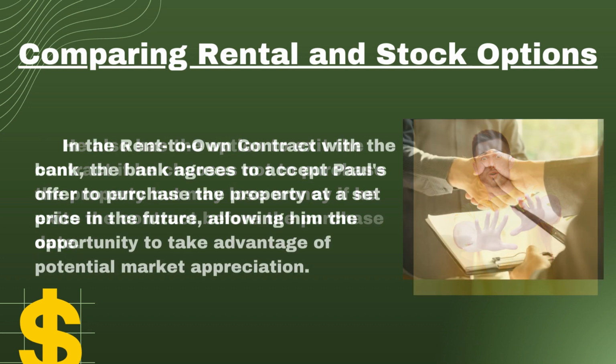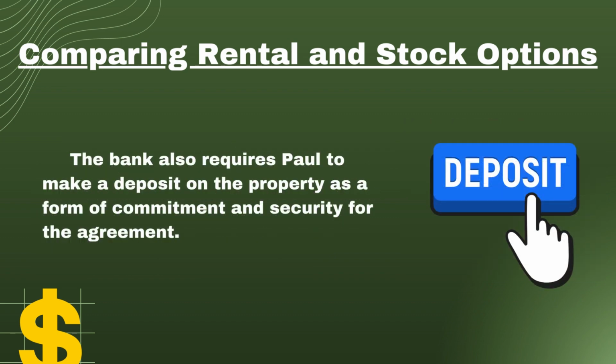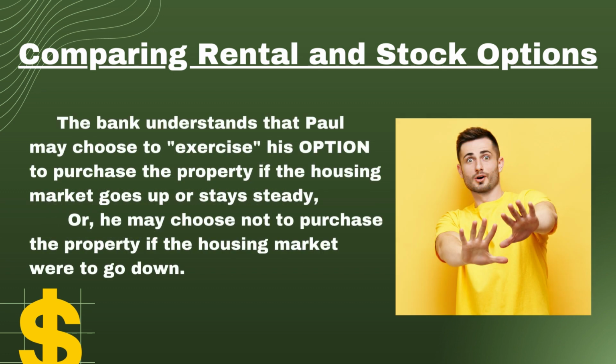In the rent-to-own contract, the bank agrees to accept Paul's offer to purchase the property at a set price in the future, allowing him the opportunity to take advantage of potential market appreciation. The bank also requires Paul to make a deposit on the property as a form of commitment and security for the agreement. The bank understands that Paul may choose to exercise his option to purchase the property if the housing market goes up or stays steady. Or he may choose not to purchase the property if the housing market were to go down.